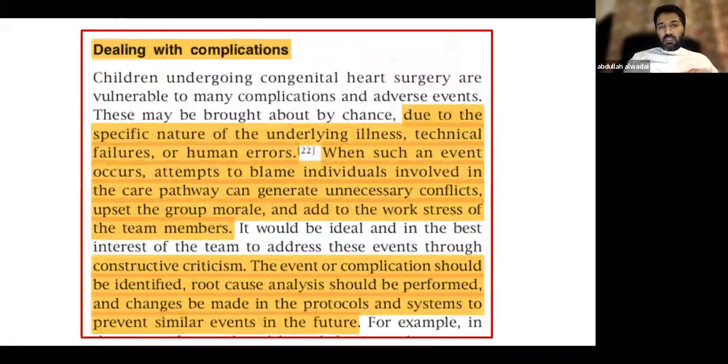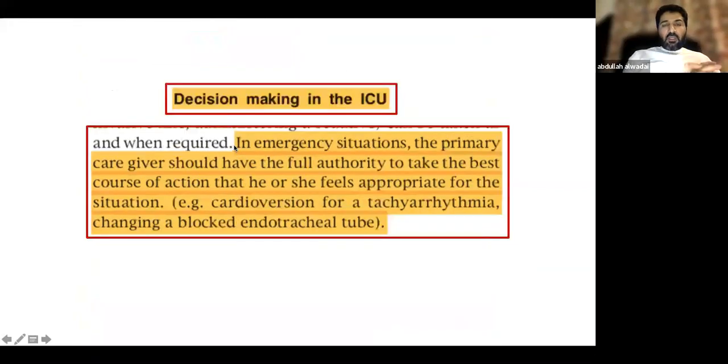Complications will happen because we're dealing with sick patients. It can happen by chance, because the patient is sick. When it happens, I want to read this for you, because it says: if such an event occurs, attempts to blame individuals involved in the care pathway can generate unnecessary conflict, upset the group morale, and add to the work stress of the team member. So it's very important to analyze and identify, and to work on this to change and make the protocol and system to prevent this from happening in the future.